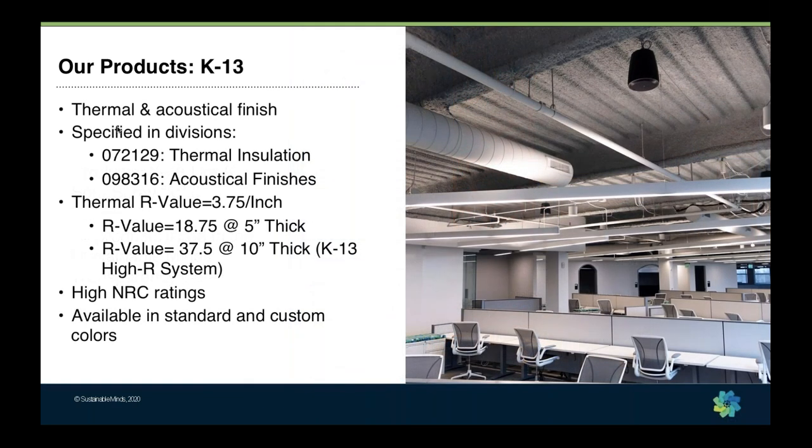A little bit about K13, that is our flagship product. It's a spray applied thermal and acoustical finish that's specified either in Division 07, 21, 29 for thermal applications or in Division 9 for acoustical finishes. K13 has an R value of 3.75 per inch. For thermal applications, it can be spray applied up to 5 inches thick without requiring mechanical support.